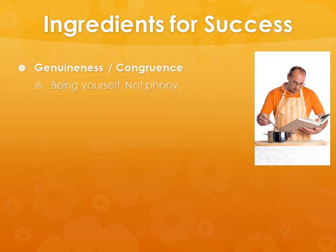So, some ingredients for success. Make sure that you keep in mind what these ingredients are, because they are very, very important. Just like every ingredient in a recipe is important, and it will throw it off if you forget to add in the salt. Your recipe is either going to be too sweet or it's going to be too bland. And so in the same way, each of these pieces is an important ingredient to the helping relationship.